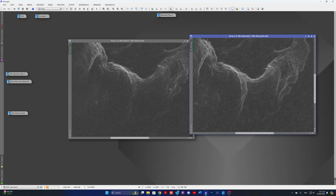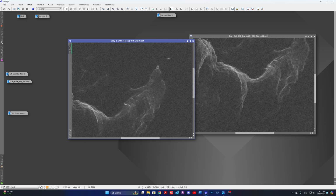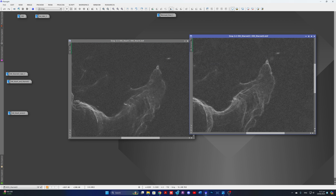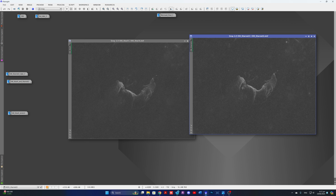The same with here, there's bits missing over here, and then if we come up to around the head, we can see that a chunk of the head of the mermaid, this is all there, and this has been removed again. So it is a significant problem with Star Exterminator, and unless you're looking out for it, you can easily miss the fact that you are having parts of your nebula removed.